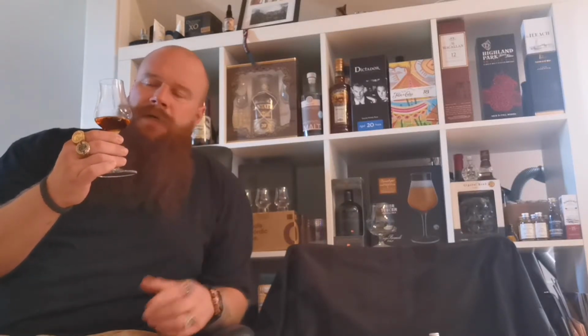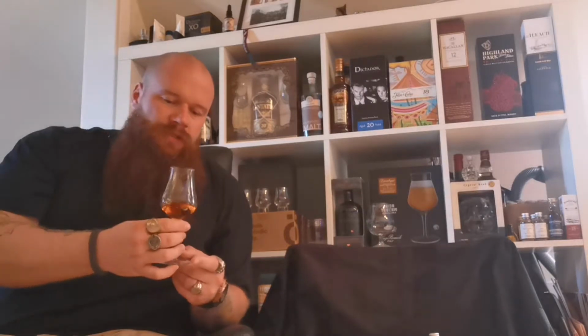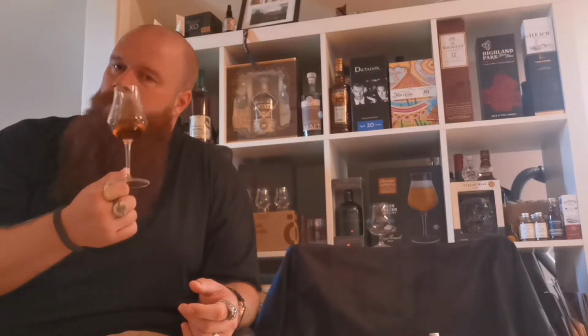So right off the bat, just honey, vanilla. There's actually some oak spice, but just a little bit, and a little bit of sharpness from the alcohol. Exotic fruits, but a lot of sweetness, from of course the sugar canes, but also probably from all that coloring. It's actually very sharp. Maybe the second time I nose it, it will be different. Yeah. But let's taste this. Let's do it.